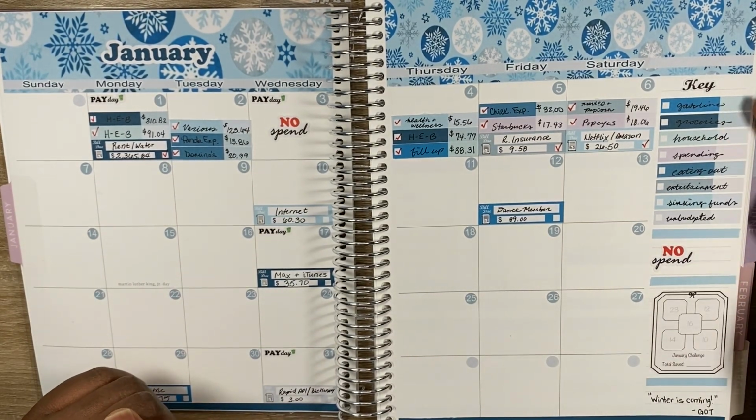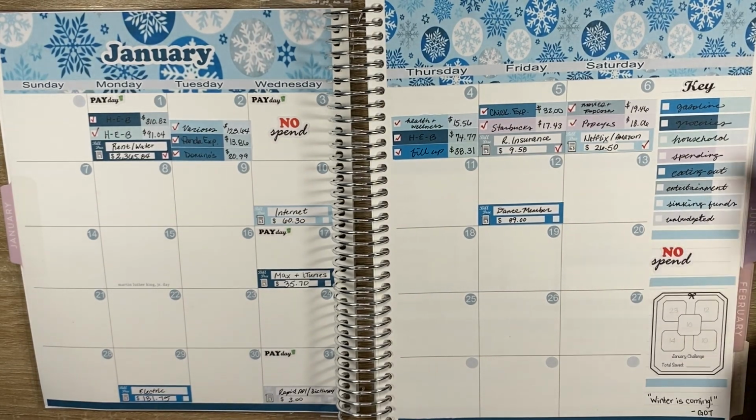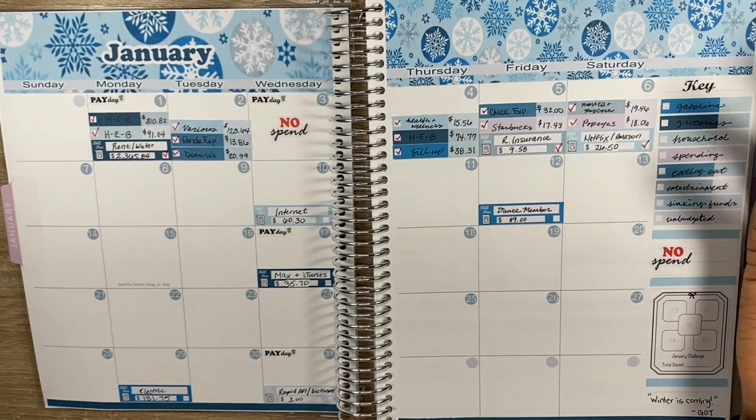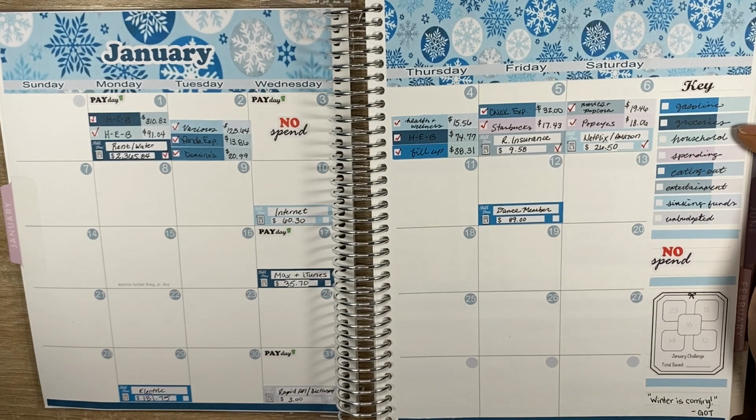Over here to the right, I have my key legend where I keep track of my various cash envelopes that are technically cashless because I don't use physical cash. I just swipe my credit card for both my cash envelopes, which are the first 6 categories, and my sinking funds. I do that so that I can earn reward points towards direct deposit that I can cash out at any time. My first category is gasoline. Then I have groceries, household, spending, eating out, entertainment, sinking funds, and unbudgeted.